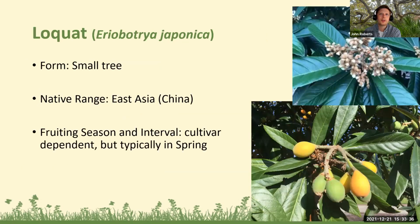So now we're moving on to a member of the Rosaceae family. This is Loquat. This is actually almost a tropical version of what we think of when we think of pears, plums, that type of thing. It's in the same family, like apples. All those are Rosaceae. They're in the rose family.